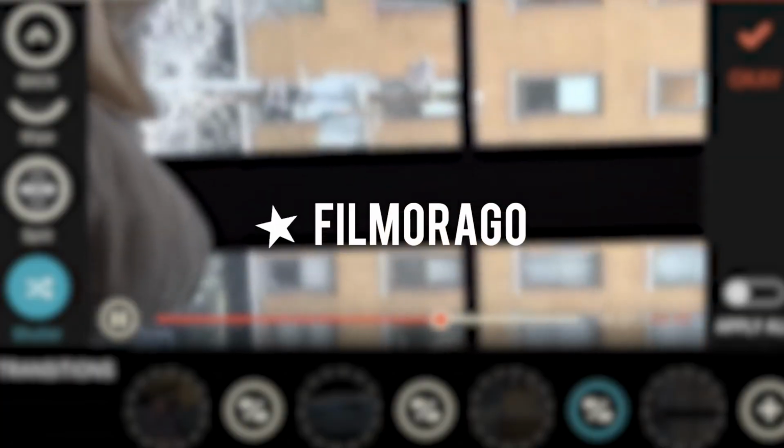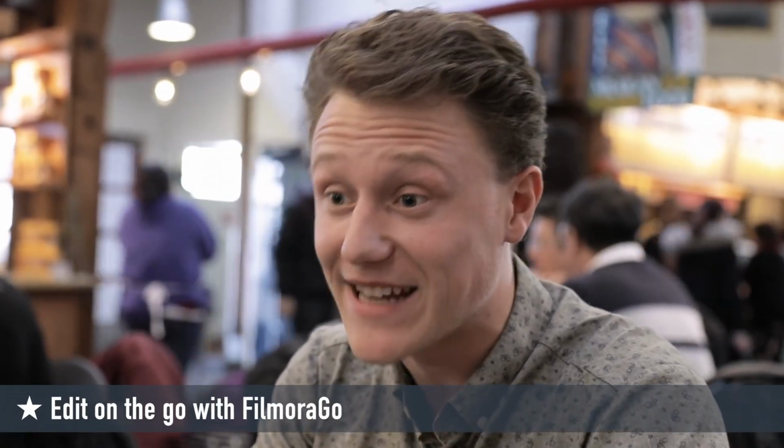So sometimes when you're traveling and you want to edit on the go, a really good app to download is Filmora Go. You can add filters, transitions, and music. You can also slow shots down or speed them up. It's a really handy app to have.